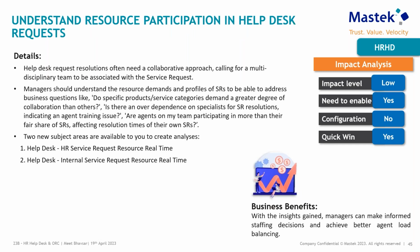Understanding resource participation in help desk requests. So we do now have two subject areas available. We have help desk HR service request, resource real time, and the corresponding internal service request resource real time, right?